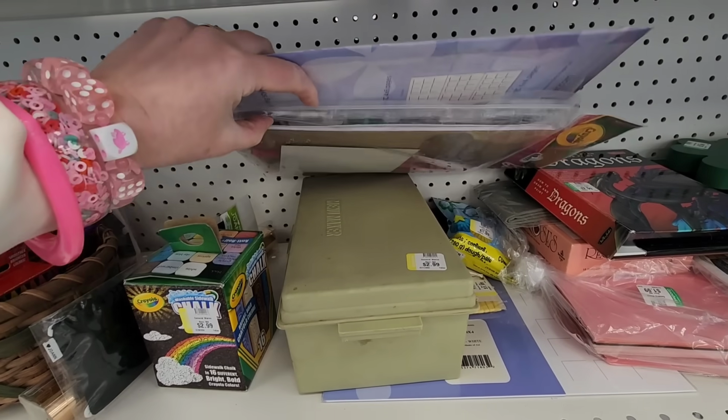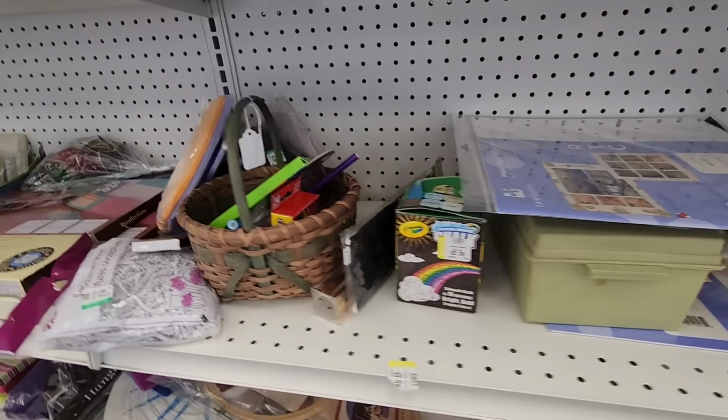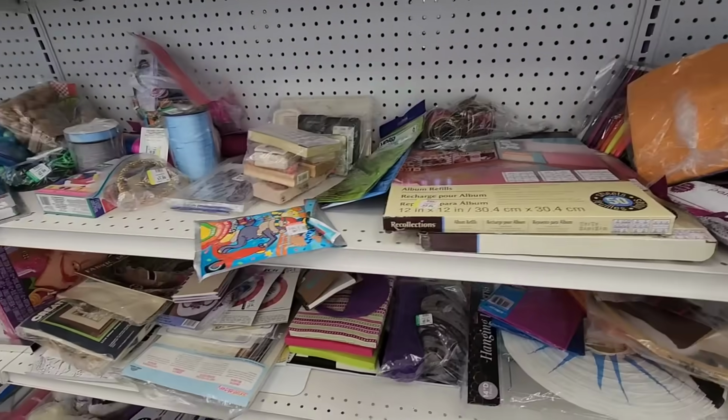I always like looking in the arts and crafts section for things to resell, as well as things that I can use myself, or maybe something that Jenny would like.